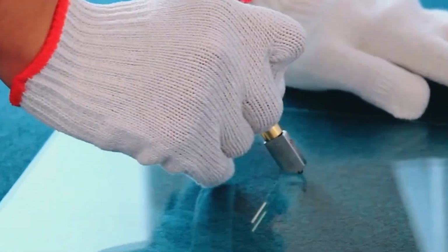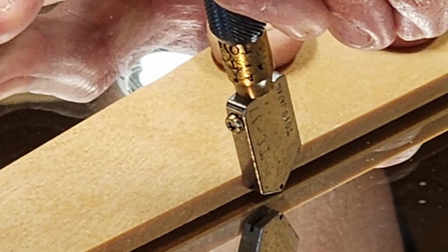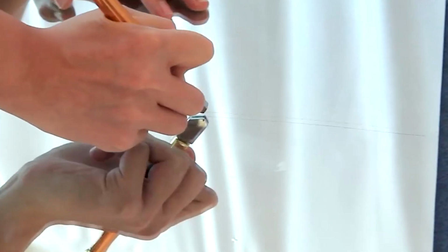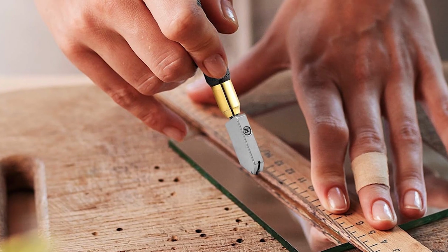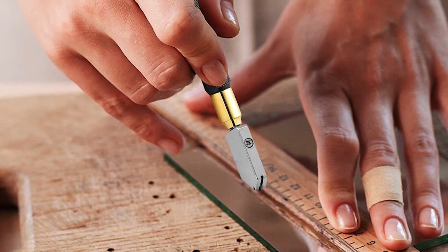When it comes to precision and ease in cutting glass, having the right tool makes all the difference. Today, we'll be exploring the best glass cutters on the market, designed to help you tackle everything from DIY projects to professional tasks with accuracy. Whether you're working on mosaic art or replacing window panes, these cutters offer reliability and sharp performance. Let's dive in and find out which one stands out.